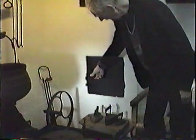And closed that, until the bricks were heated up. Then they took them out, dusted it out, sprinkled it with flour and put in the cake. And closed it. And there was a flue leading into the chimney. Took a little skillet.